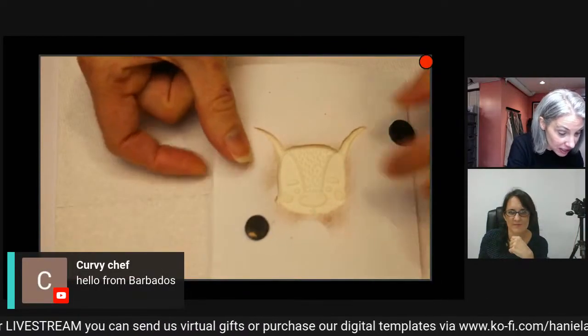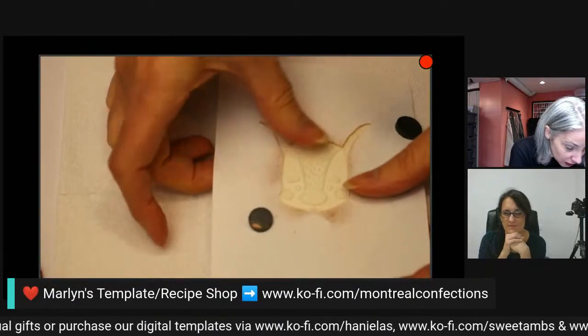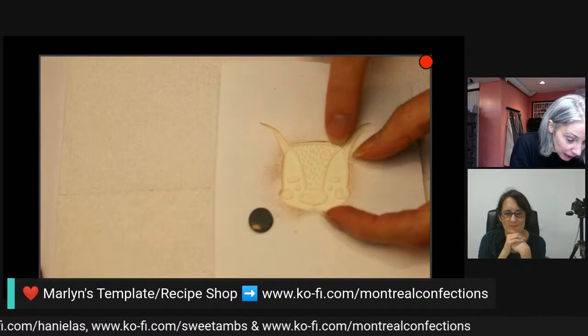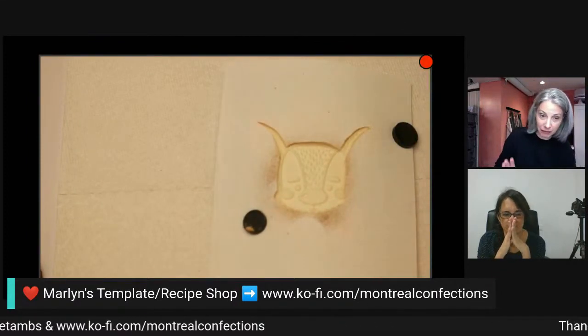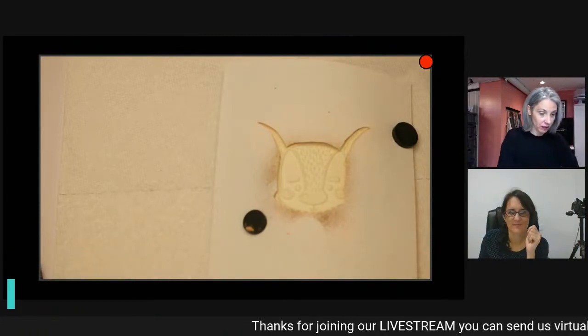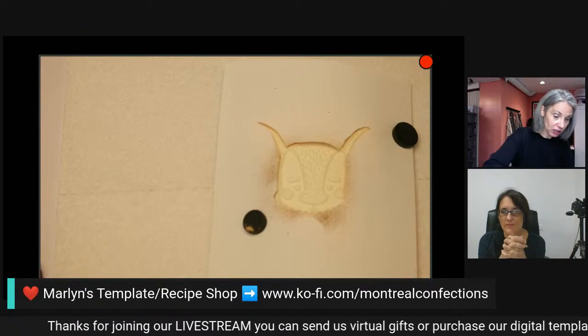Now, because this is not a flat surface, it's more difficult to avoid underspray. So you're going to have to put your fingers in and press the paper a little bit. It's a little bit finicky, but it's for sure faster than using a paintbrush. So now I'm just putting some brown in my airbrush gun.